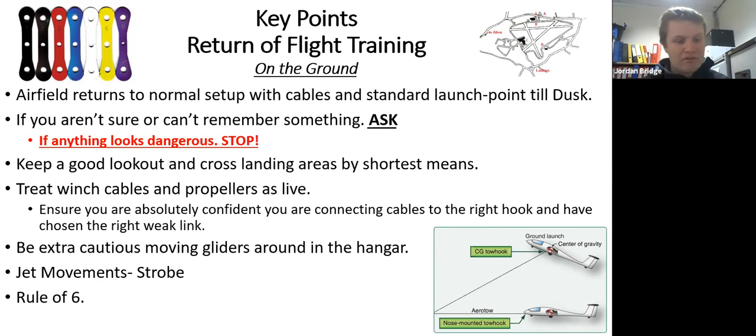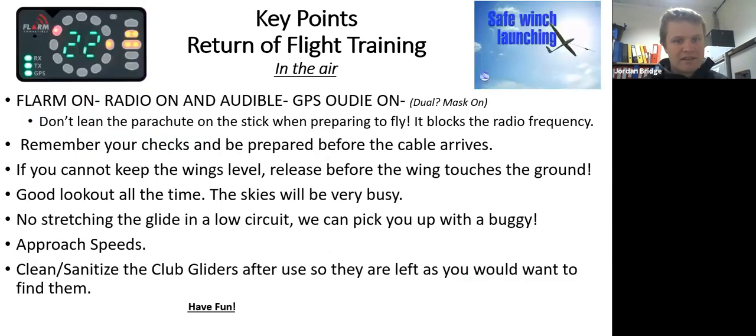Jet movements, stay away from the runway unless otherwise told. And yeah, treat Predators live. And obviously when we're in the air, keep the flarm on, radio on and audible, not having the parachute resting on the button. And keep a very, very good lookout because the skies will be busy. And we can always pick you up and leave gliders how they wish to be found.